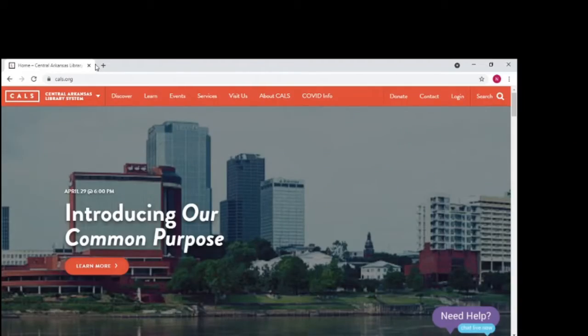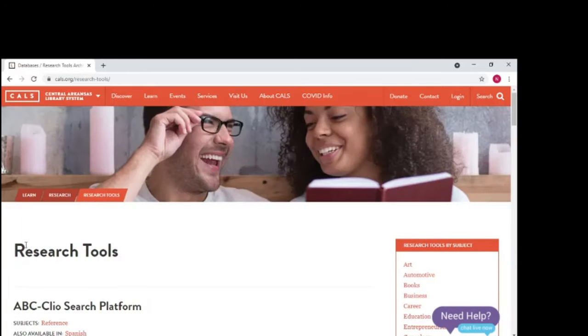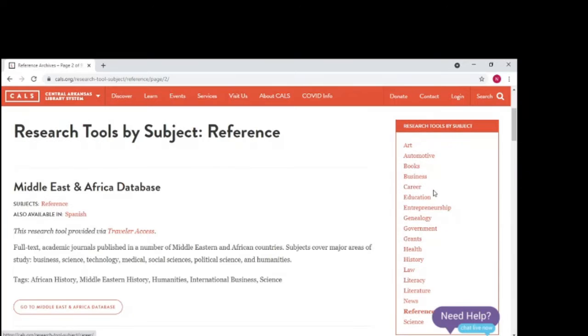Okay, small patrons. Once you have found yourself on a computer of some kind, you want to go to the Central Arkansas Library System's website, cals.org. That's CALS.org. Once you get to the home page, you're gonna go to Learn. And just bring your cursor over to Research Tools under the Research part of the menu. Now that you're on the Research Tools page, let's hit Career.